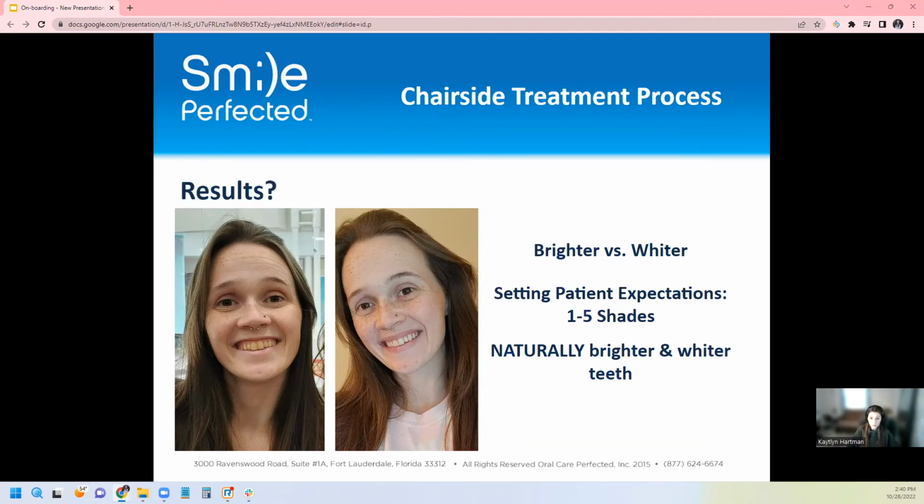So you don't want to pull out a Vita shade guide and try to predetermine how white a patient's teeth will get just because it's impossible to guess based on their physiology. So you want them to know that even one shade whiter is a success. Most patients typically fall between 3 to 5 shades. So you want to get your patients excited and remind them that whitening is all about the in-office treatments in combination with take-home maintenance. We want naturally brighter and whiter teeth.